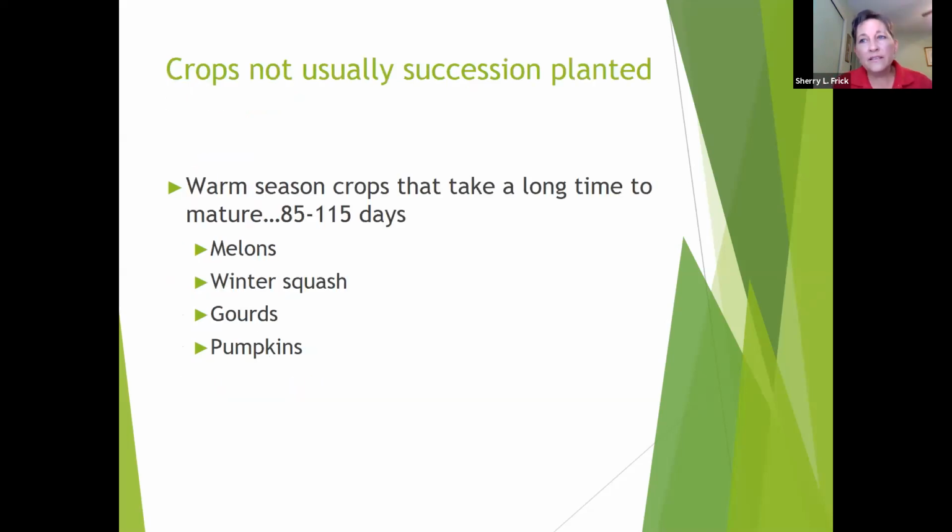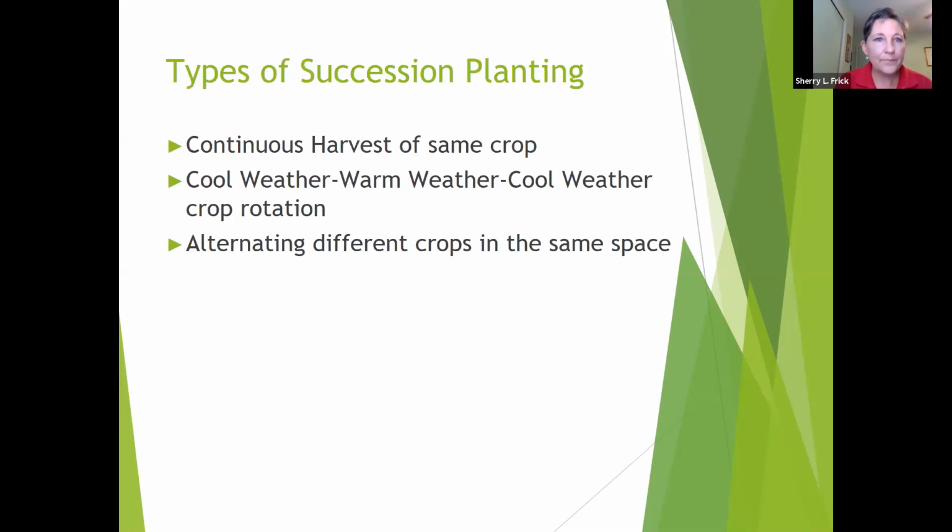So the things that are not usually succession planted are those things that just have the longer growing seasons, because unless you live someplace subtropical, your growing season just isn't long enough for that. So that would include melons, winter squash, gourds, and pumpkins.